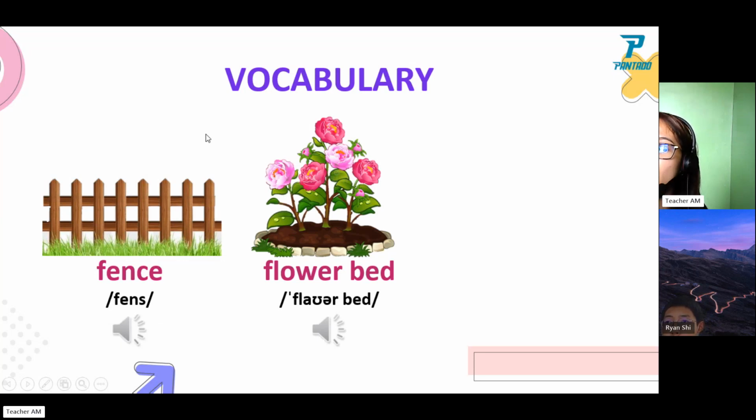Fence. Okay. So do you have a fence in your house? Around your house, Andy? No, because I'm in the city. Ah, so okay, please enlighten me. You're saying that most of the houses in cities do not have fences.